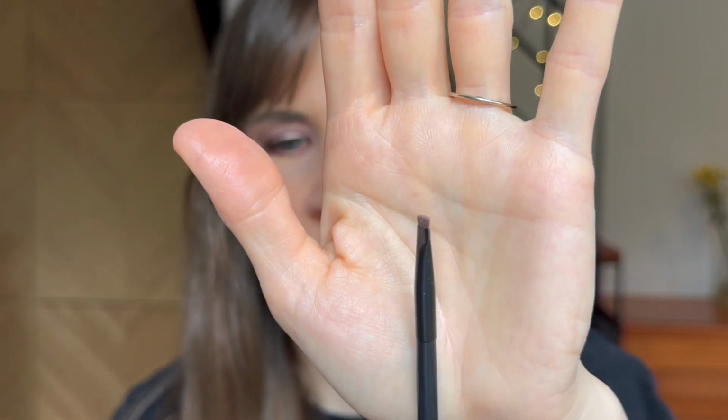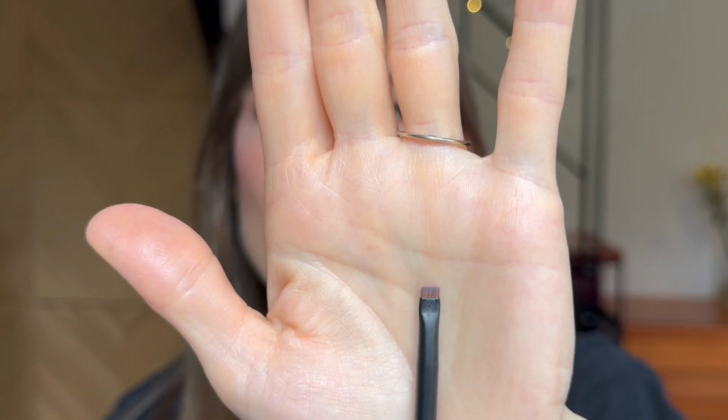And along those same lines, since I've gotten that one I haven't used this as much, but I still do use it. This is the rèphr number 29. Again, it's super tiny, it's flat, but it's straight across. So if I don't want to use the angled brush, I use this one. It's so tiny and pretty thin, so it's really easy to get precision, which I love. And it's dense enough that it will distribute the pigment. You can see it. It's not going to be subtle. It's going to give you some intensity.